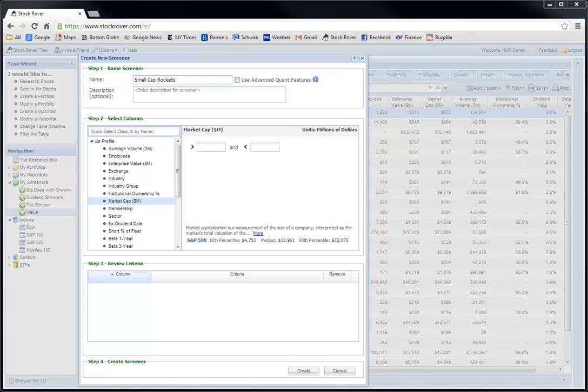And small cap rockets, and we're going to find small companies. I'll put a description in. Find small companies less than $2 billion in market cap that are growing sales and earnings rapidly and are also showing strong price momentum. So these stocks are going to be real, real powerhouses. The real question is obviously whether that's going to continue in the future. But let's look at the criteria and see what we get.